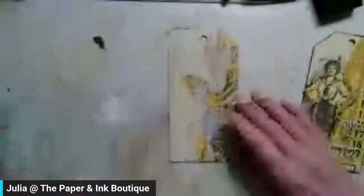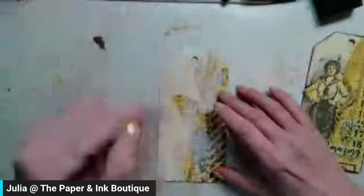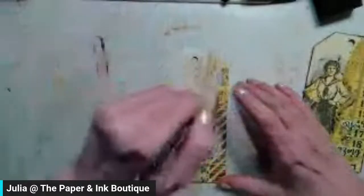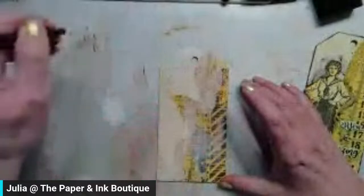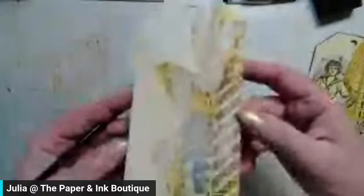Let's see. That's actually really cool. Just gonna take, I have a little bit of the glaze, so I'm just gonna go over that just a little bit, just to kind of tint that gesso. So actually what I'm noticing is when I'm adding this matte tint over where I added the gesso, I can now see that sepia color a little bit better on top of that yellow. That's actually really cool. I love how that works out.